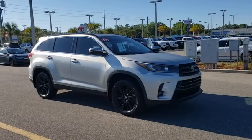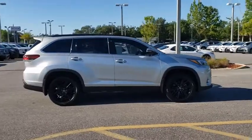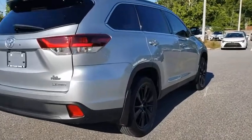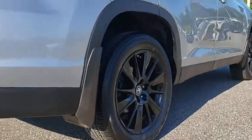Stop by and take a look at the 2019 Toyota Highlander. The Highlander is the SUV that's thought of everything. The Highlander offers seating for up to 7 and features Toyota's innovative center stow design. The second row bench seat folds away, leaving a pair of captain's chairs.